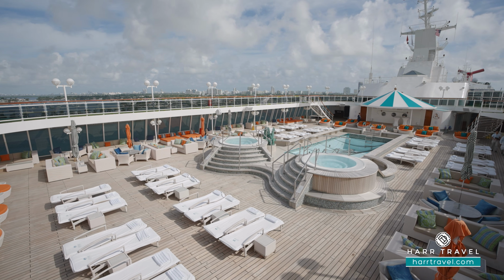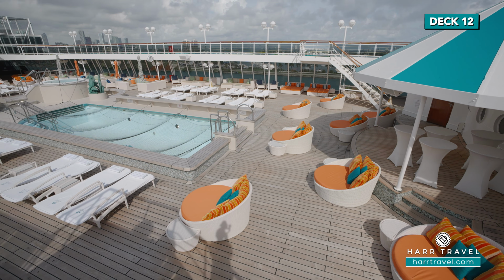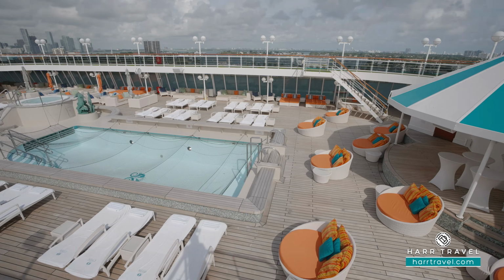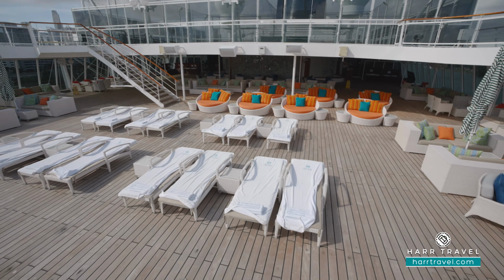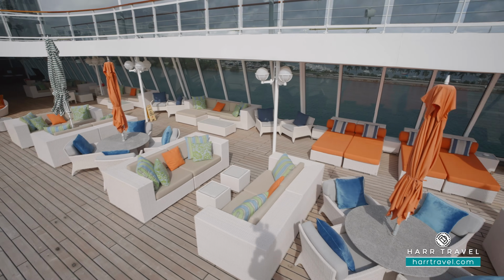Now, behind me, you have the main pool deck. You see the bandstand on the far side. They'll be kicking that up in just a little bit with some live music as we sail away from Miami. And down below, you've got two hot tubs and a large pool. I like that the pool's big enough for laps in the morning, and then wrapped all the way around, you're going to find lounge style seating, very comfortable loungers. You've got tables and chairs as well, depending on what you're looking for.